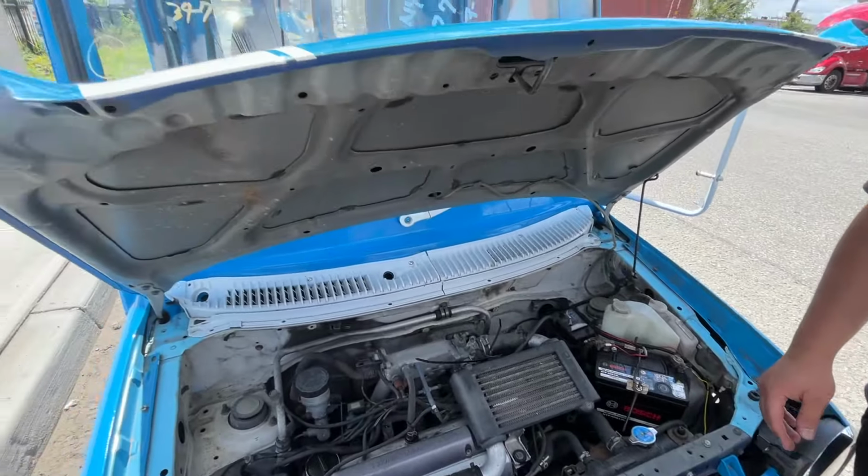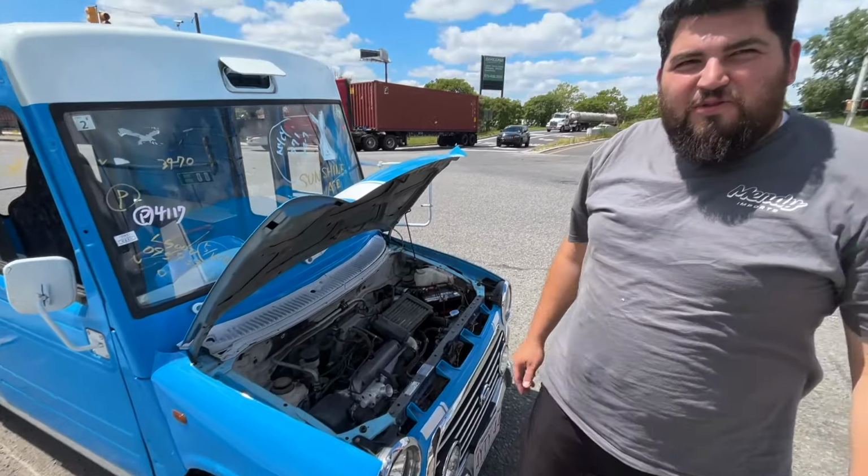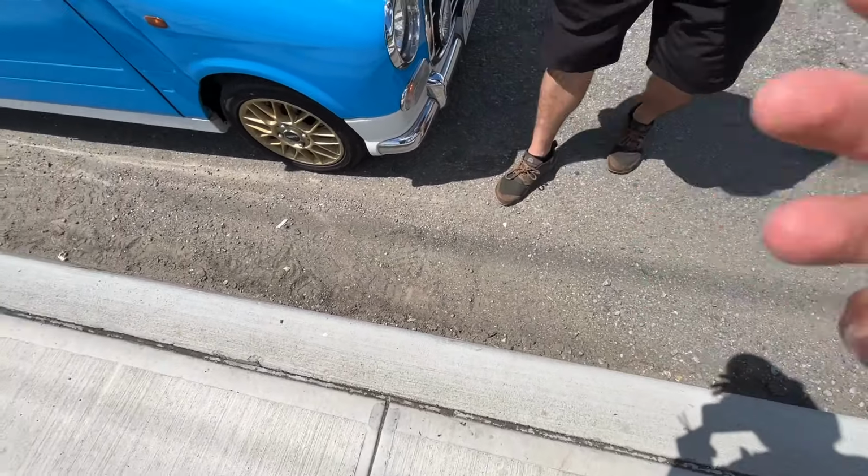Update on the mirror. Throttle cable snapped, maybe 10 blocks from the port. To be fair, do you have that piece? Oh, no. I don't even know where it went. It fell on the ground somewhere.